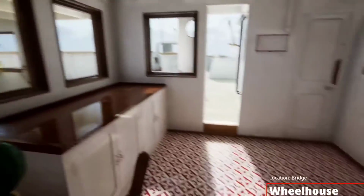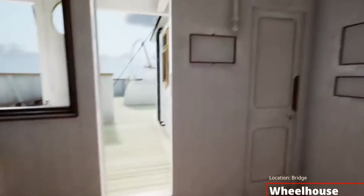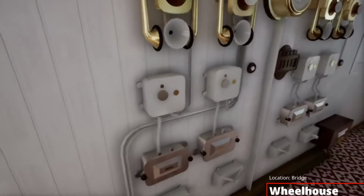The back wall of the wheelhouse housed a lot of different gadgets, such as telephones, as well as the controls for the watertight doors.